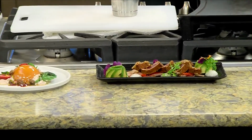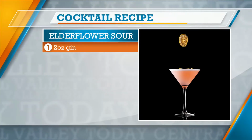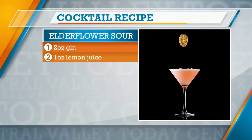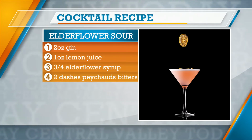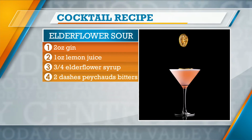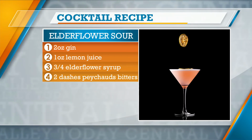All right. So on the center stage, we're going to do our Elderflower Sour. It starts off with gin. You can do whatever you like. We actually have the St. George, which is infused with elderberry. So that kind of makes it a little more well-rounded. We're going to do 2 ounces of this.